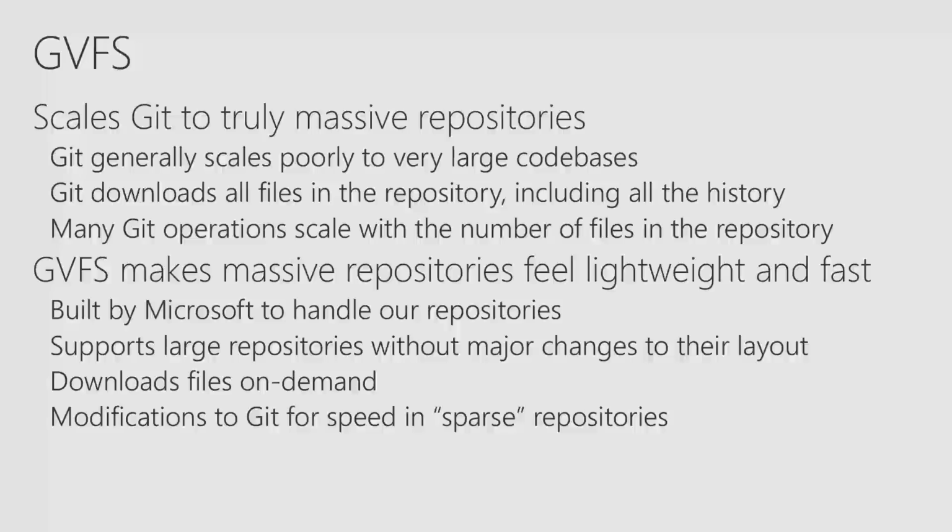First, instead of downloading every file when you do a clone, it only downloads the files you need as you need them. You get the repository structure first, and then you page in, on demand, the files as you access them. Second, it enables a technology within Git called sparse repositories, and it manages the sparse repository configuration for you.